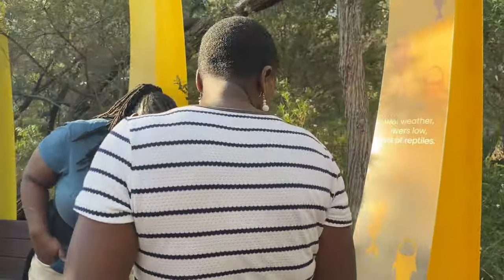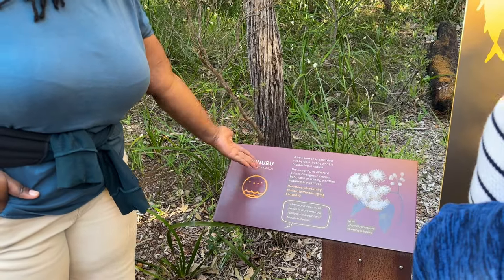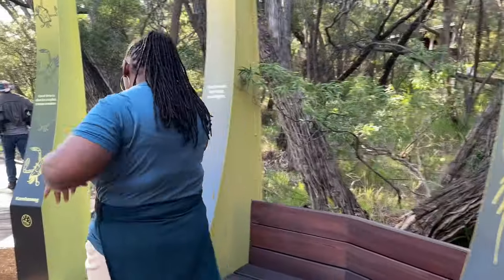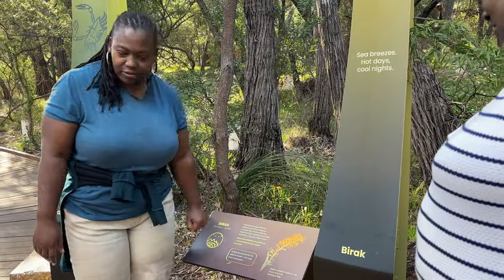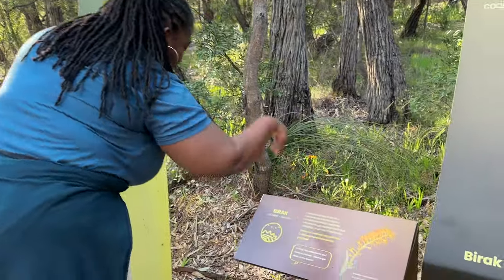These are the Australian flowers, the natives, we call them. This is the Mari. It comes up in February and March. Come with me, you're going to see the Birak. This is the Birak. December to January, natives. That's your birthday.